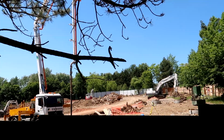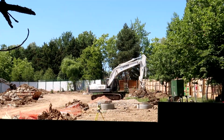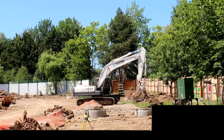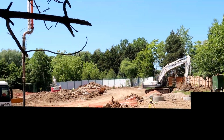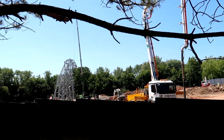Little pan across the site. Yeah, kind of where that digger is parked up there. That's where you're going to walk into the area, and you're going to have the inversion going over the entrance just there as well, which is going to be great because you walk in. The area is going to be full of planting as well, and then you're going to see that down at the bottom. It's going to look fantastic.